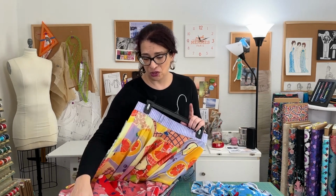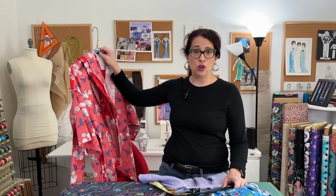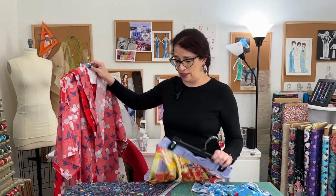Last on the list of plans for next year are fixing or finishing projects that have not been completed. Now, thankfully, I am not one of those people that has a bunch of uncompleted projects hanging around. I pretty much will sit down and sew something. So the only thing that I started that has not been finished is this kimono jacket, which I talked about in last week's video. So that just needs to be finished.